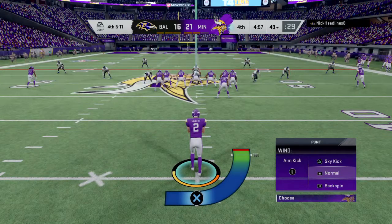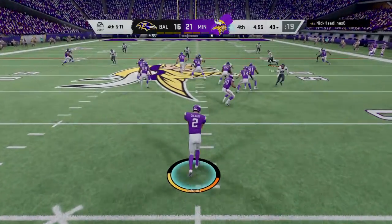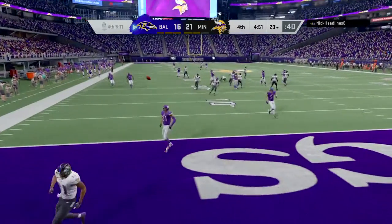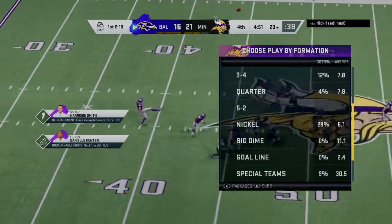Here's Britton Colquitt now. And surprisingly, this is the first punt of the game for either team. And that'll hit in the end zone. Much too much leg there. That'll be a touchback.